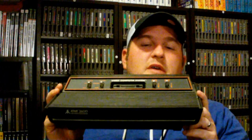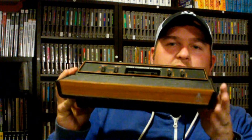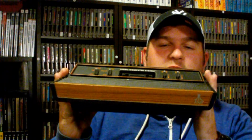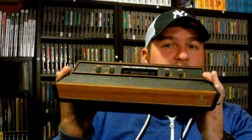So that was the first Atari 2600 I had, but the picture looked really bad on my TV, so I thought maybe the Atari's broken. So then I got a regular old school Atari 2600. I love the wood grain across here. Honestly, this is, in my opinion, much better looking than the Atari Vader or just the Atari without the wood grain. But I ran into the same issue.